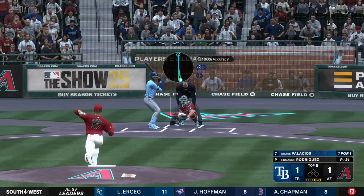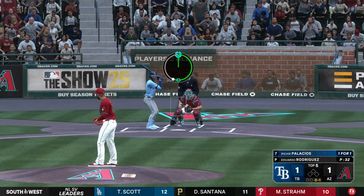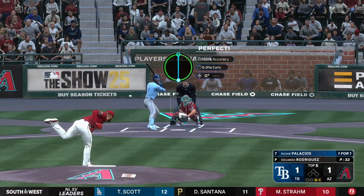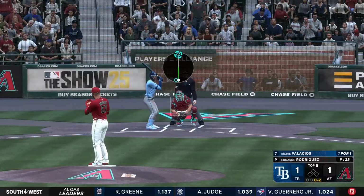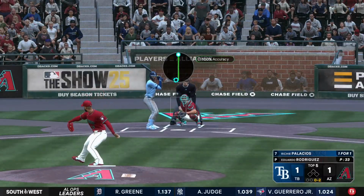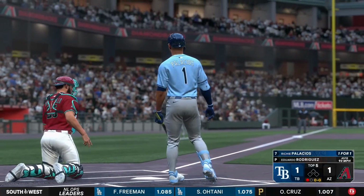Rodriguez back to work. That's in for a strike. Well, these Rays definitely being aggressive at the plate, but I think it's fair to wonder if they're being a little over-aggressive. One thing that stands out looking over the numbers is the amount of outs they have on the first pitch of the at-bat.